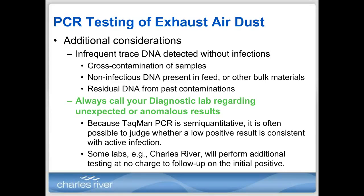If you don't think you have Pasteurella pneumotropica, and you get a positive for it, or for parvovirus or whatever, before you take action, call your lab and discuss it. One of the beauties of TaqMan PCR is that it is semi-quantitative. So if you talk to us, we can often help work out whether it's likely to be consistent with an active infection or not. Helicobacter, I keep saying, is present in high copy number. If we got just a trace amount of it on a sample that you sent us, it would be more likely to be a cross-contamination somehow than an active infection. So we'll work with you on that.